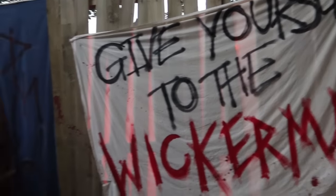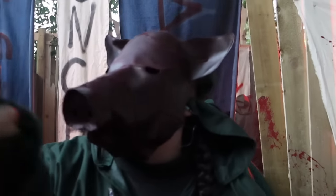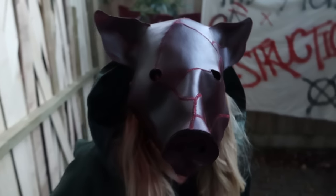Give yourself to the Wicker Man. Oh, who was that? That reminds me of like the old school Nemesis logo. Yeah, the Unchosen! Admire the Wicker Man in all its beauty. Give yourself to the Wicker Man!